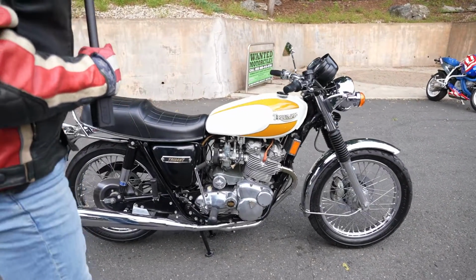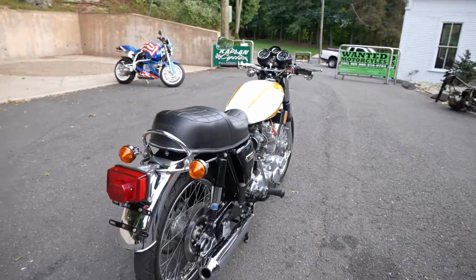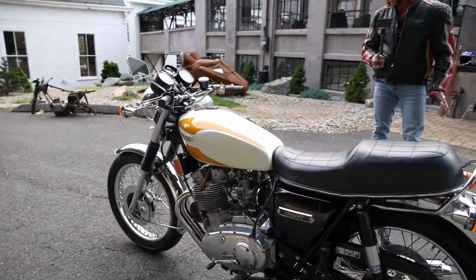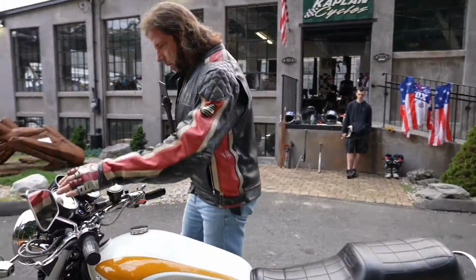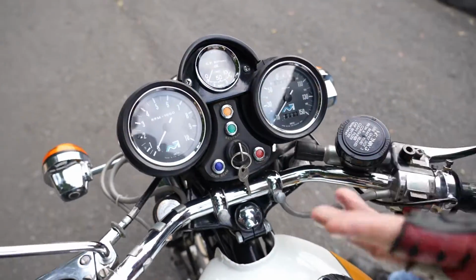They were competing with Honda at the time, who had electric start, and this is an electric start. It does have the Kickstarter. If you ever kill the battery, you can kickstart it, but it is an electric start Trident, which is a 2-year only thing. The gauges are pretty remarkable too, just the way they're set in this pod right here with the middle oil gauge, just beautiful.